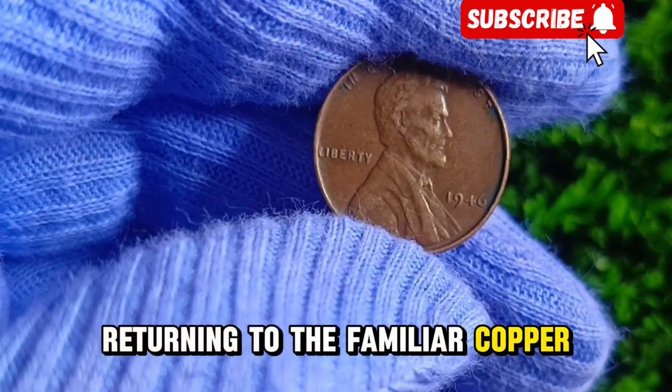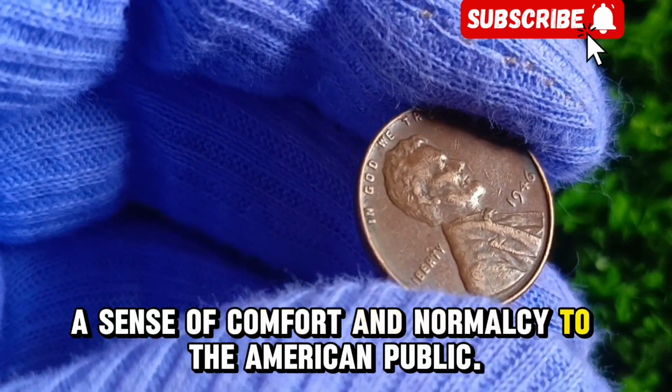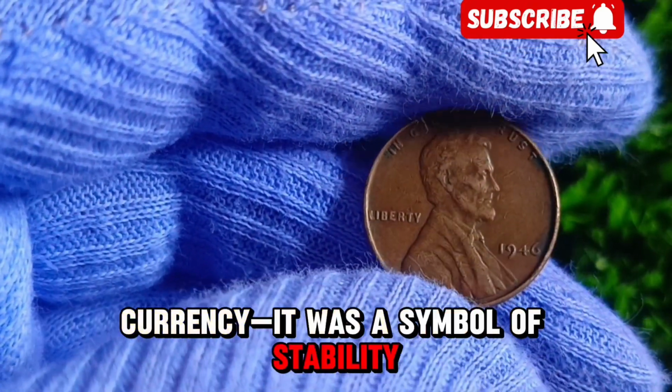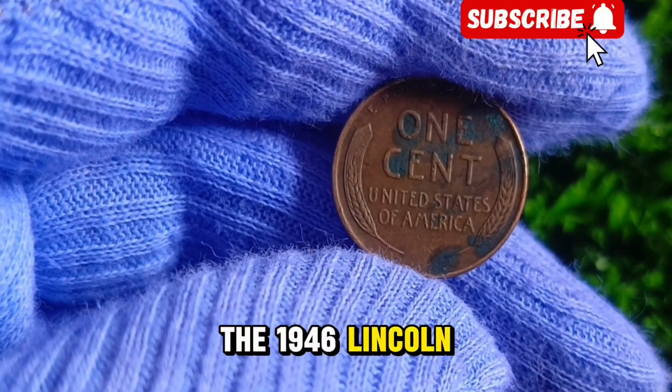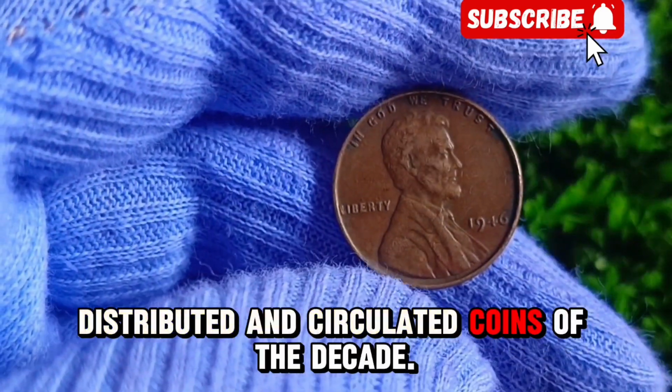Returning to the familiar copper coin in 1946 brought a sense of comfort and normalcy to the American public. The penny was more than just currency, it was a symbol of stability during an uncertain time. As a result, the 1946 Lincoln cent became one of the most widely distributed and circulated coins of the decade.